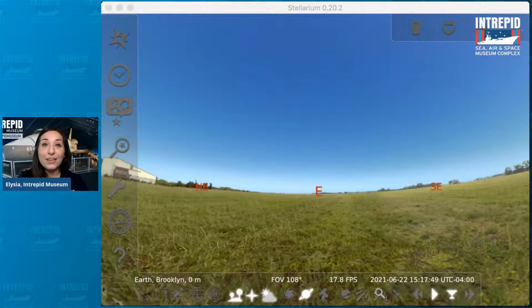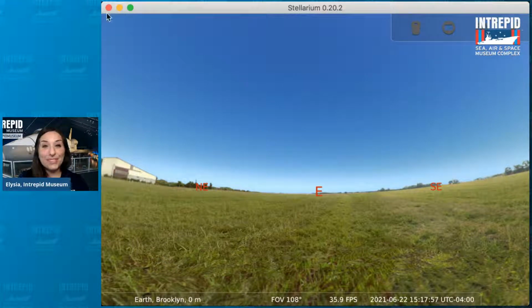I can just look out my window and it's going to look like a blue sky. Well, I'm not going to be able to see any stars. What's the point of that? Well, with this program, I can actually turn off the atmosphere. So if we look, everyone, at this right now, what you are seeing here is a blue sky, right? Not very exciting. But this is what it would look like in New York City.